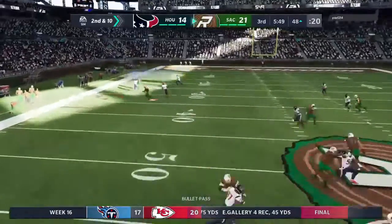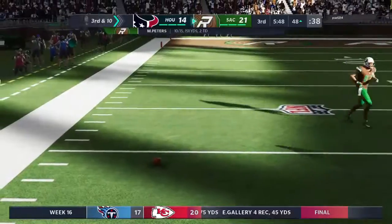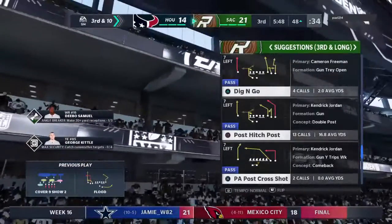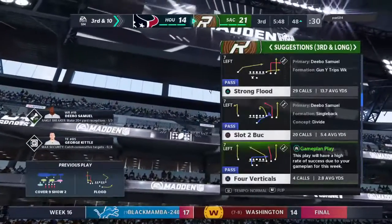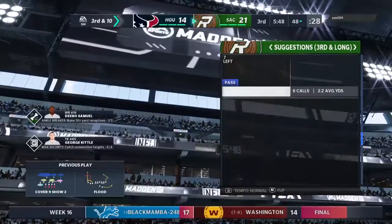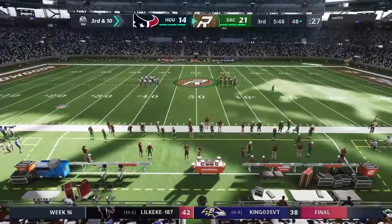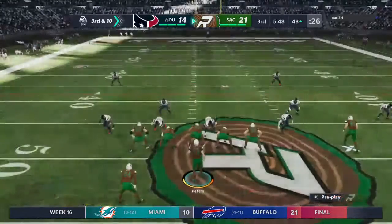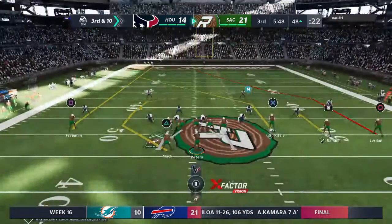Throwing again on 2nd and 10. Peters. And that is incomplete. A lot of force bearing down on him there. He could not hang on. It's 3rd down. So much about defending the pass is being able to be right there at the moment the ball gets to the receiver. And he was right in his hip pocket, helping force that incompletion. So back-to-back incompletions, and that has him staring at a 3rd and 10.